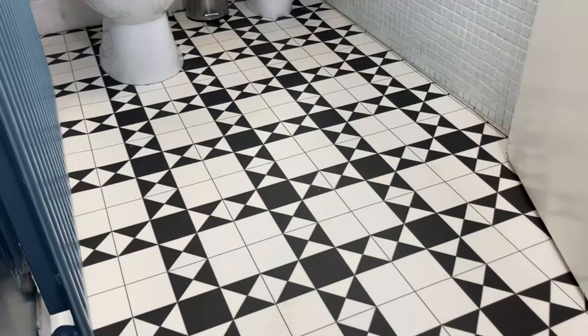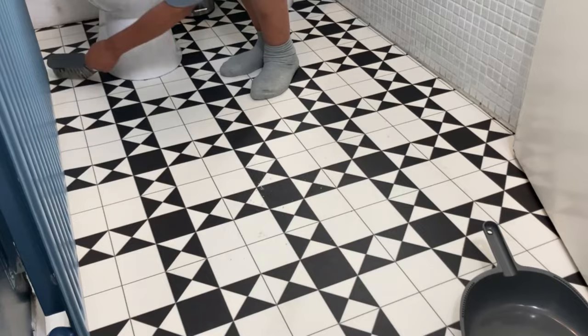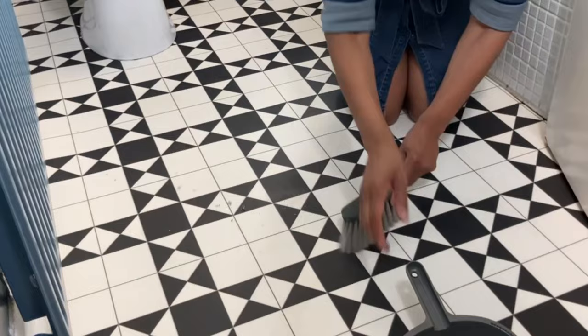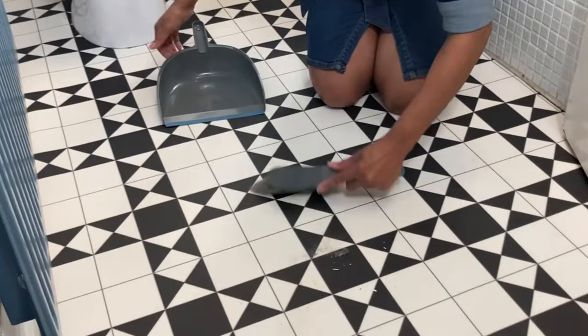Now for the floor, for me it's quicker to use a dustpan and hand brush than get the Hoover out. So I always start at the back of the room and work my way out to the front door. It's a small area, so I haven't got much to worry about. I just focus on sweeping up any dust and hair that accumulates on the floor.